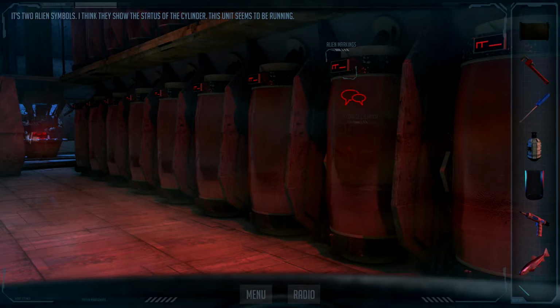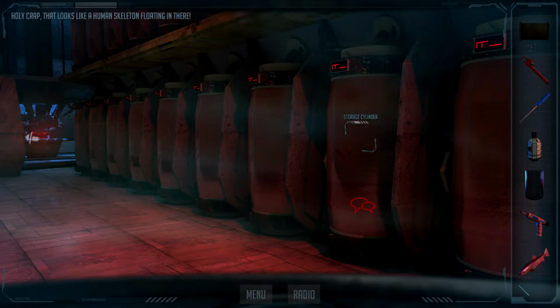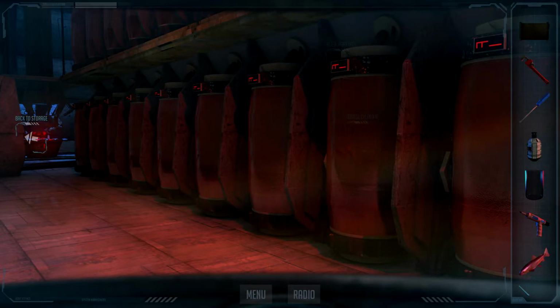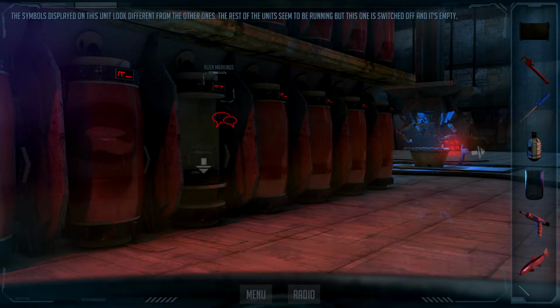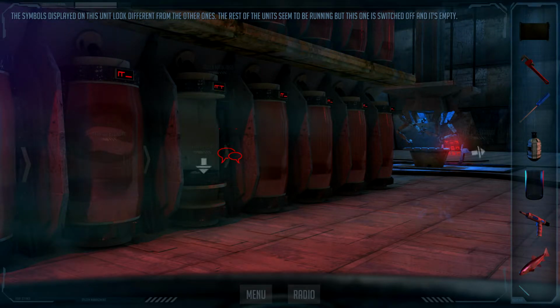It's 2 alien symbols. I think they show the status of the cylinder. This unit seems to be running. Holy crap, that looks like a human skeleton floating in there. The symbols displayed on this unit look different from the other ones. The rest of the units seem to be running, but this one is switched off and it's empty.